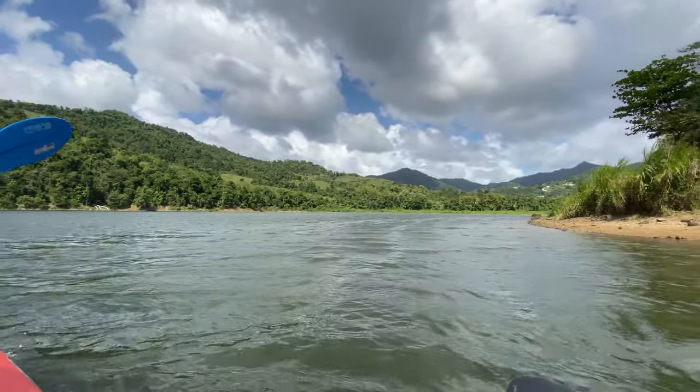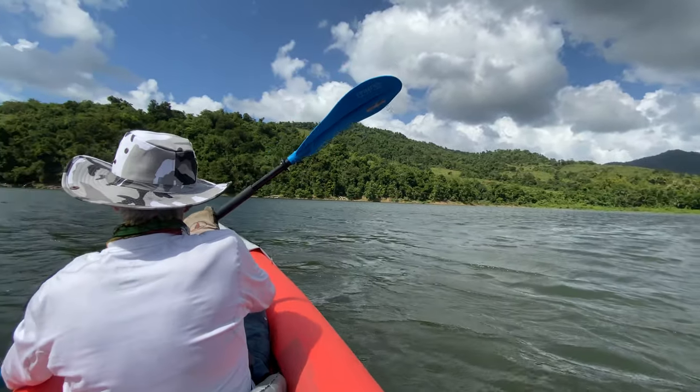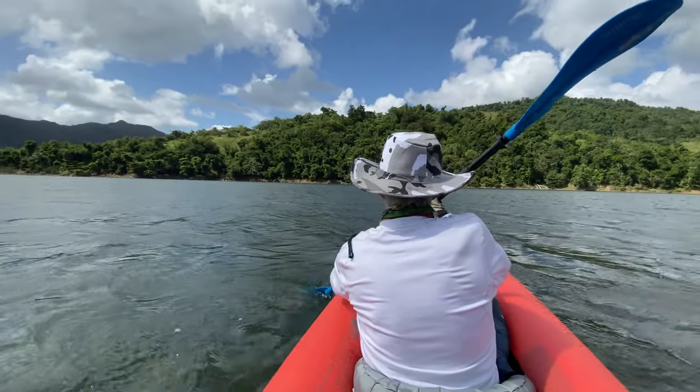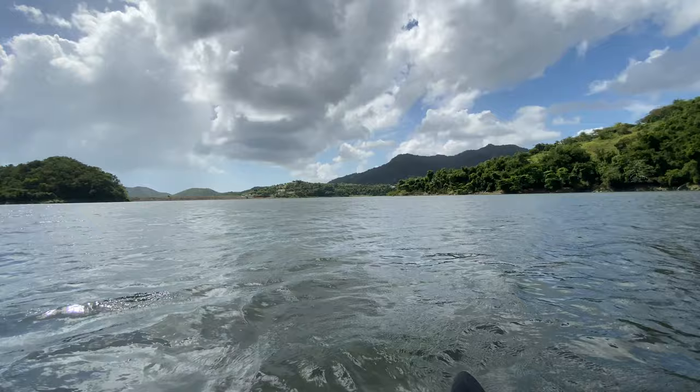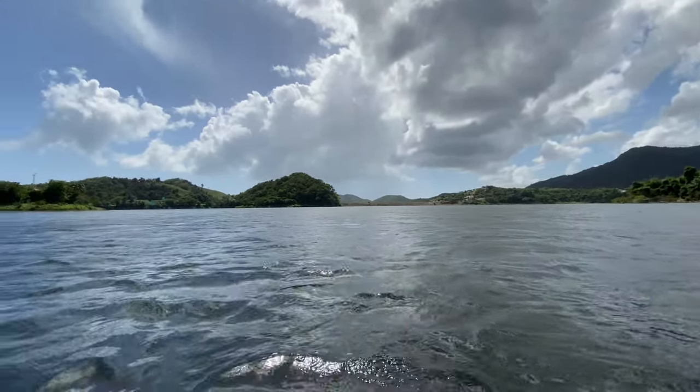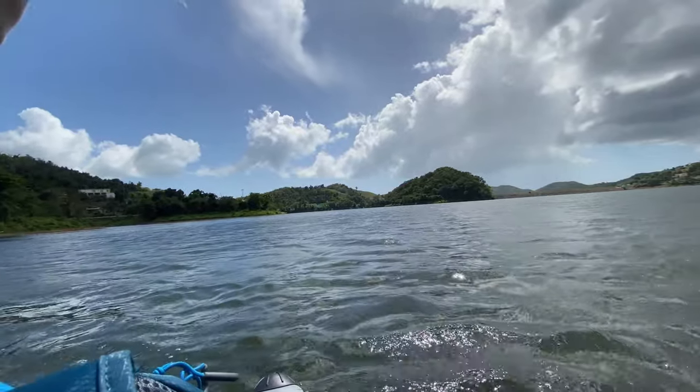The African tulip trees are in bloom. That's the orange trees that you see, or the orange flowers. The wind is making us go the wrong way. And over there, they're building something. And then back this way is where we came from, and there's our reservoir, our water station back there.